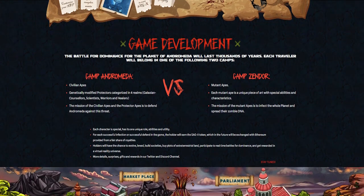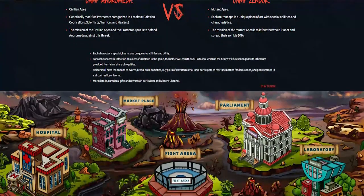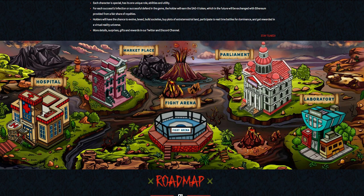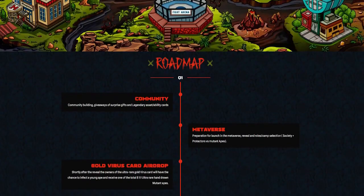And if you've not joined their Discord, guys, join their Discord, because the Discord is the place that you get reliable information about any NFT. You got your hospitals, you got your marketplace, your parliaments, your laboratories, your fight arenas, all of it's available. And the roadmap. Oh God, the roadmap is one of the best I've seen till now.